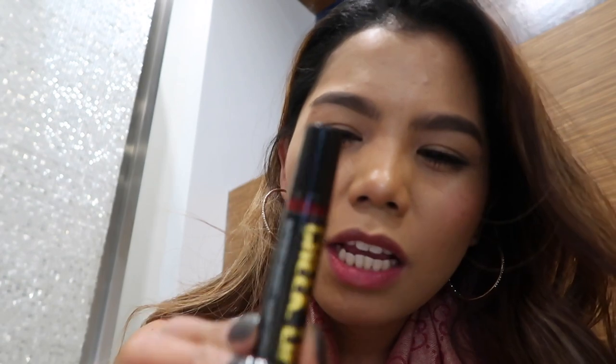Yan. Of course, my go-to lipstick. So this is a KJM Cosmetics. I got this from the Philippines. This is a cheap lip and cheek tint. This is really good, you guys. Good for travel, lips, cheek, whatever. Gustong-gusto ko siya. Mura pa.